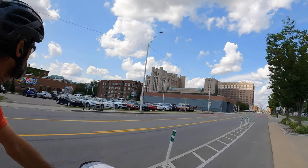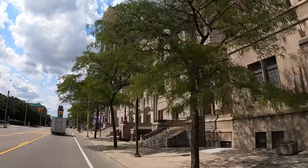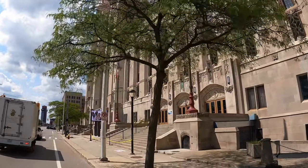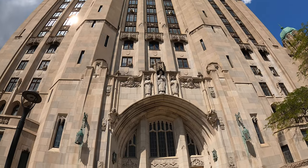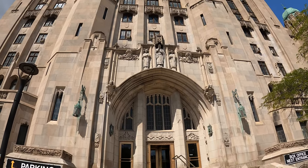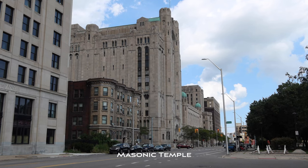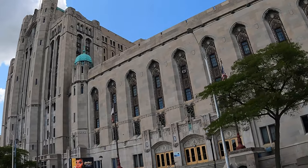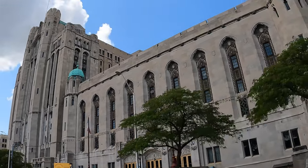By way of Cass Avenue, I first stopped to take a look at Detroit's 1926 Masonic Temple, the world's largest of its kind. Its neo-Gothic architectural design is quite striking, and what's inside is as well. It has three theaters, ballrooms, and banquet halls, plus everything from a swimming pool, bowling alley, a pool hall, and much more.